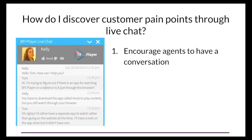After this suggestion, we went to the BFI, we explained this to them, that customers would prefer to watch films through an app rather than having to watch them through their browser on their mobile device. And the BFI acted upon this and created an iPhone and iPad app so that customers could do this, meaning that customers would more willingly use the service and would download and buy more films from them.